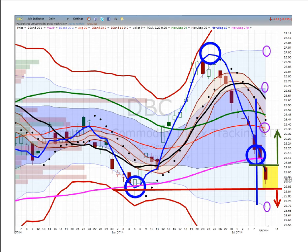This is DBC, that blended commodity, and this fired on a bunch of different signals: channeling, overreaction, and so there's a lot of good reasons to like this. I just want to highlight the regression line fractal format idea here, of the move from the 270 and the RL10 coming together here, and then the next move was up from roughly 25.85 to as high as 27, so $1.20. That's a 5% move, and very orderly since this is a blended commodity basket.